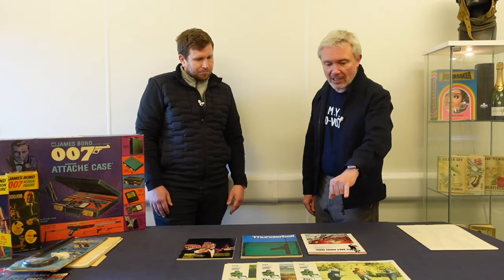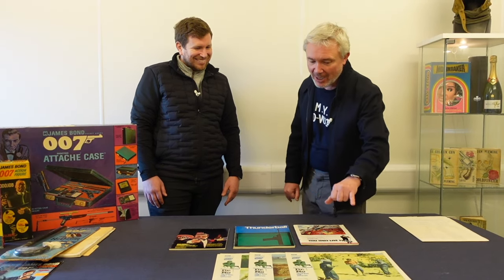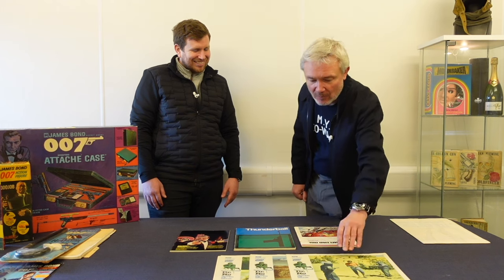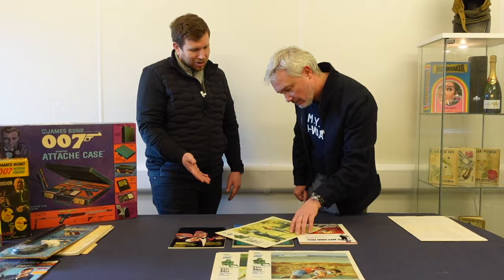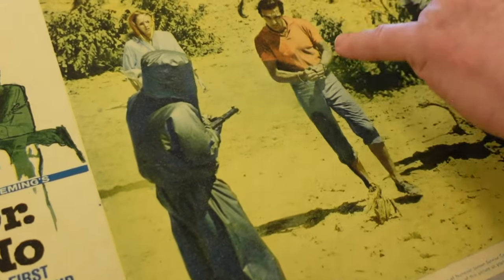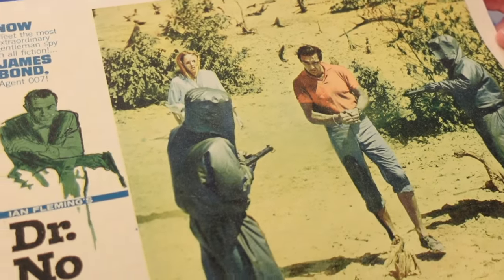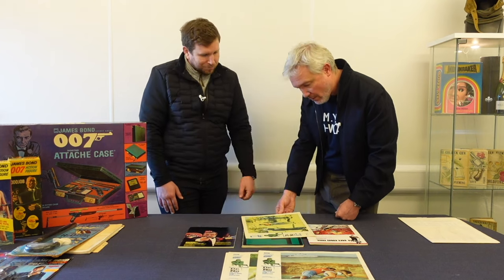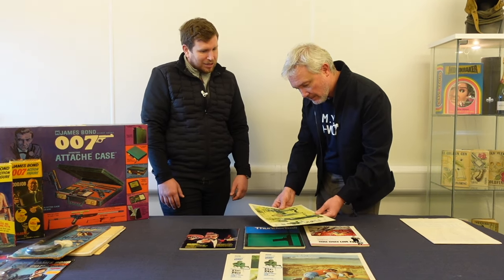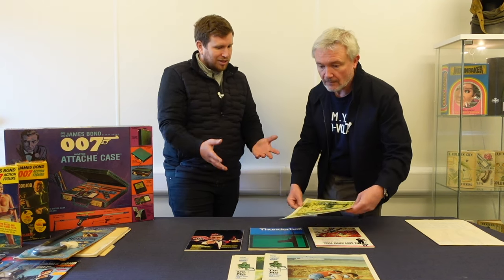Great stuff. Now, I always find these curious, the colour, when they're colourised. Which ones have you got here? We've got Dr. No. These are US lobby cards, printed for the US market. You can always tell at the bottom. You've got the date on them as well, 1962. They always come in sets of 8 for the US and UK ones, 8 different stills from the film.